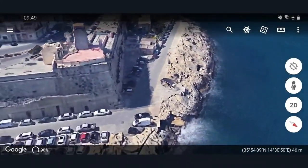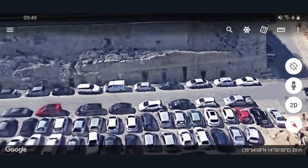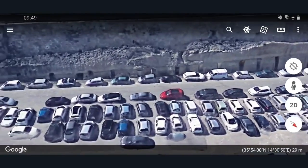Again, outside another fortification, can you see all the entrances in the rock cut part? This is a car park.